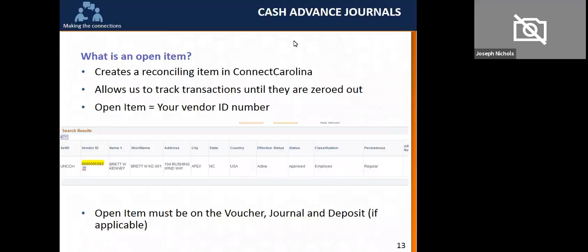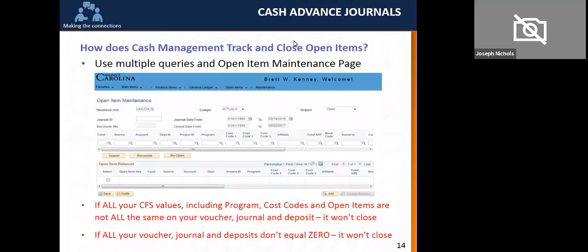We'll show you a report where you can pull out all the open items in your department. But is it true that they're still open, or have they been settled and the open item is just not closed? And if it's not closed, for what reason? That's the part we're working on. So essentially, this is how we track open items.